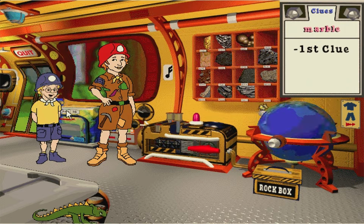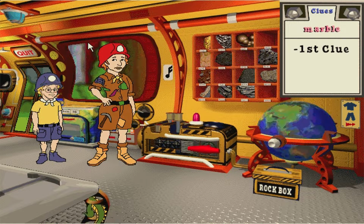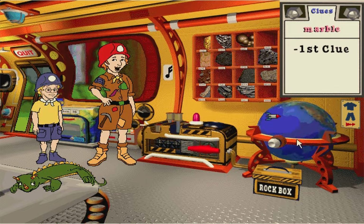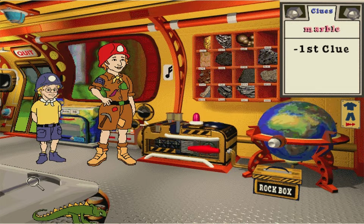Let's check out every area for my missing rocks and minerals. When you find a missing sample and fill the space in Arnold's collection, take a crack at another one. Click on a space and listen closely.